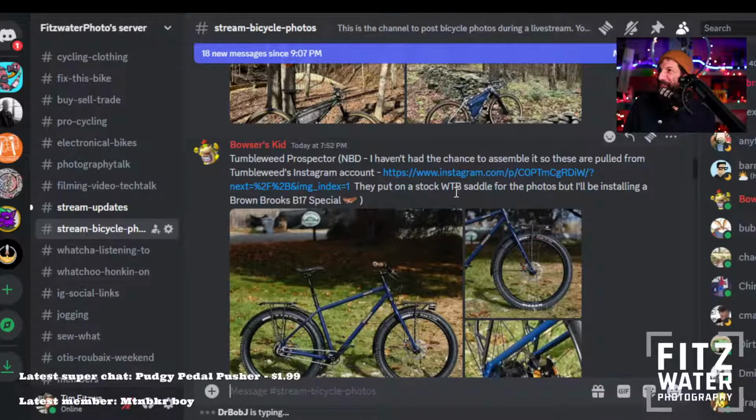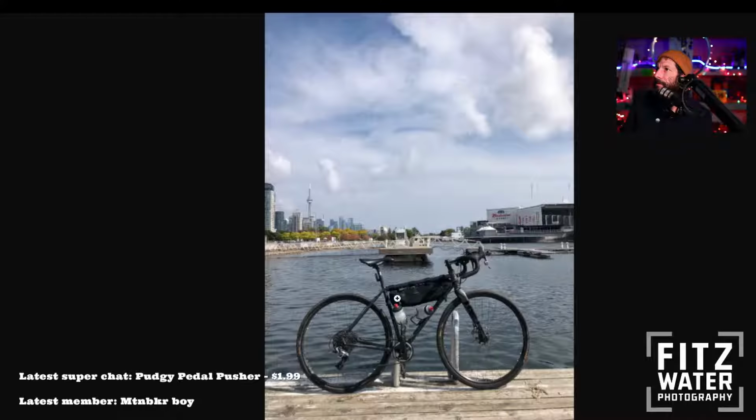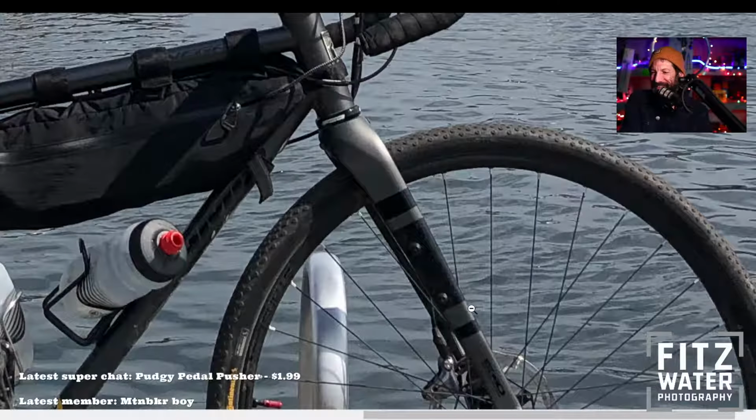We got Dimitri's bike. 2019 Jamis Renegade. I remember when he got this, because I think this, Dimitri, wasn't this your first gravel bike? Because I think he was only running single speeds. Obviously, he's from Toronto, as you can see in the background. That bike is AI.